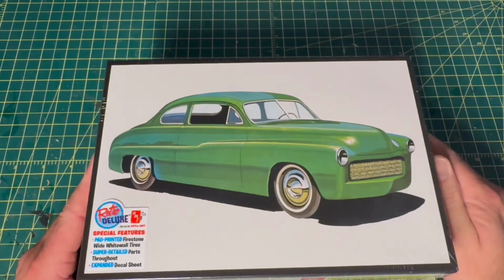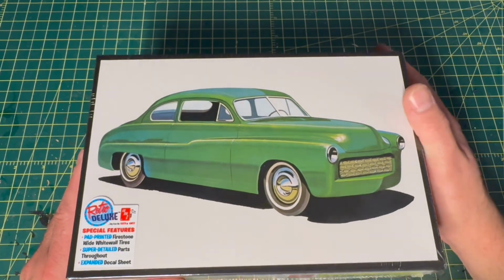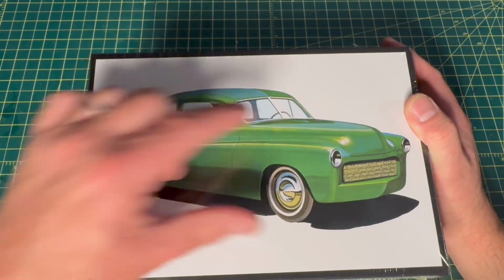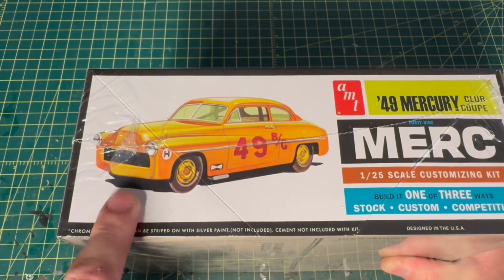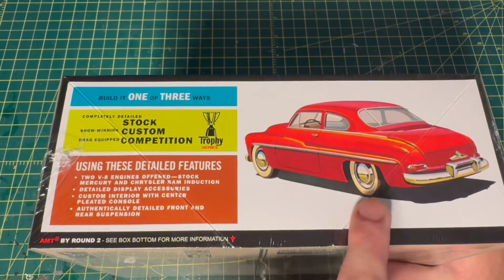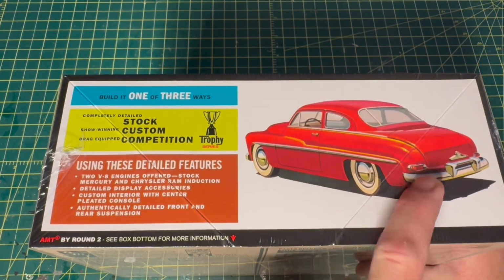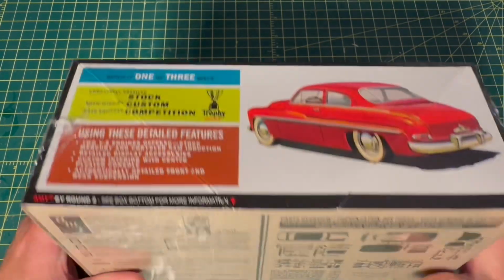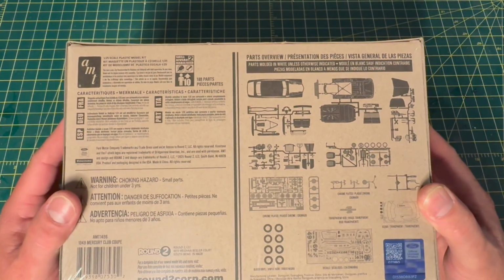All right. The next one is the 49 Merc. This is a versatile kit. I mean, you can make a lead sled out of this. Cut and chop the top. Channel it. All sorts of stuff. They got a racer on the side. That's pretty cool. And over here, you got the stock one with the wide whites. The trunk opens on this kit. That's really cool. You got a lot of detail. You can do that. Got a lot of neat stuff in here. I really dig it. There's the back there. You get some cool decals.